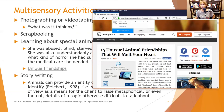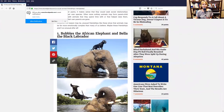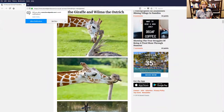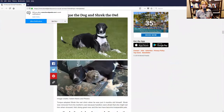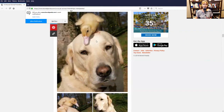Now, unusual, and we're not going to spend a lot of time on this, Bubbles the African elephant and Bella the black Labrador, best friends. An emu and a giraffe, a dog and a fox, an owl and a dog. That's very sweet. A lab and a duck. Totally different species. One's often a predator of the other one, but for some reason they become friends.